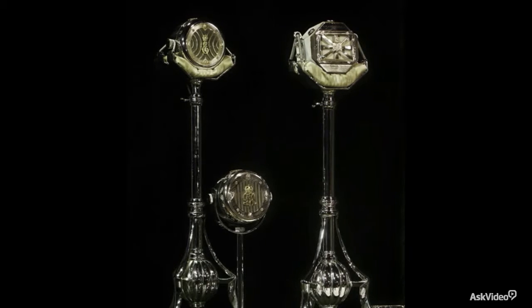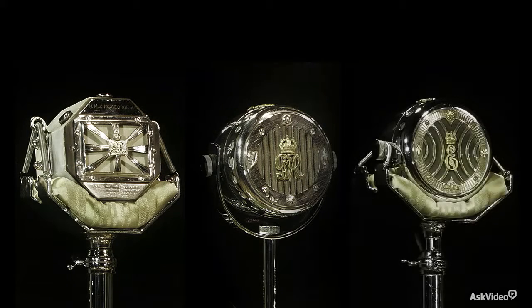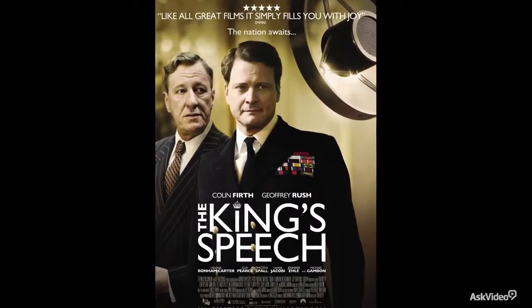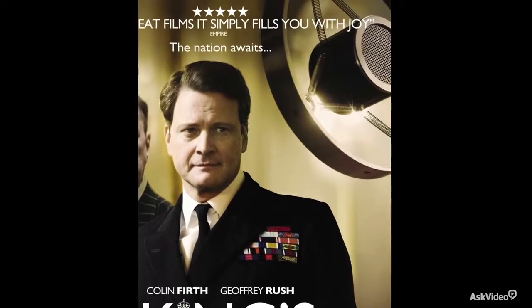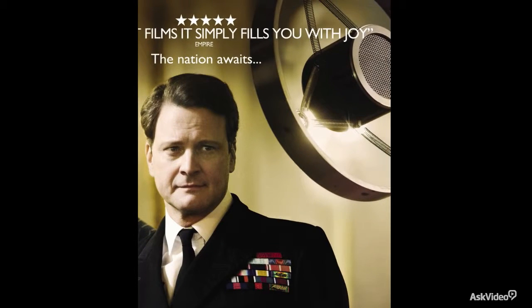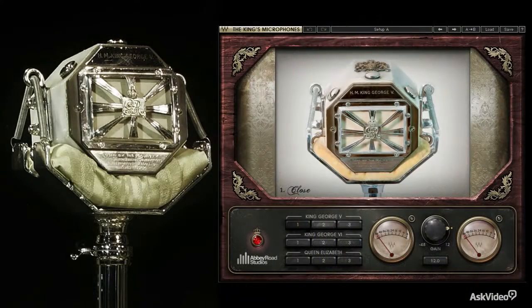As their names suggest, each of these mics was designed to be used by a particular monarch: King George V, King George VI, and Queen Elizabeth. The mics had been in storage for years, until a few years back they were brought out of retirement to be used in the recording of music and dialogue for the film The King's Speech, which centered on the character of King George VI. The mics were used to recreate the vintage radio tone of the speeches in the film, as they would have been heard back in the day, and Waves decided that their vintage character would make for a good plug-in, something to add a little color to voices and other instruments when that kind of quality was desired. The oldest mic is the George V model.